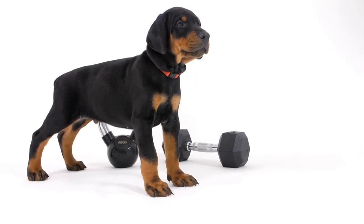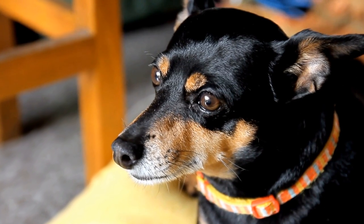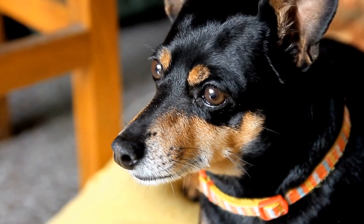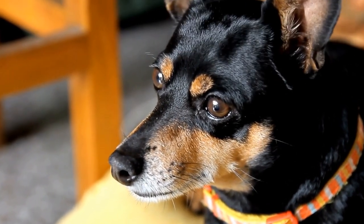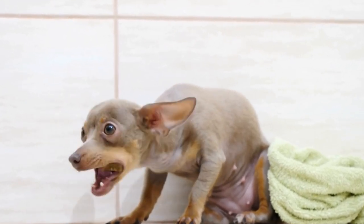Doberman Pinscher Tail Care, Grooming and Health Tips. The Doberman Pinscher is a popular breed known for its elegance, intelligence, and loyalty. These majestic dogs have a unique characteristic, their docked tails.